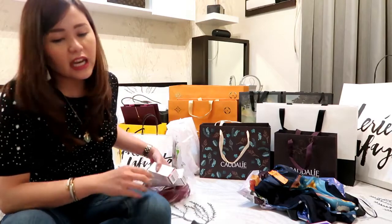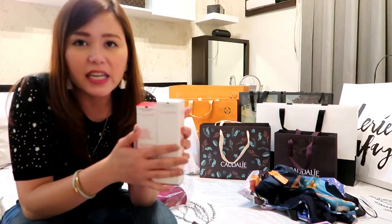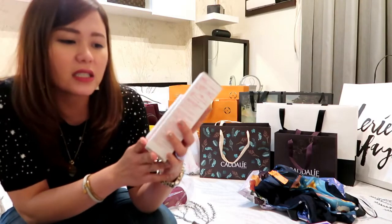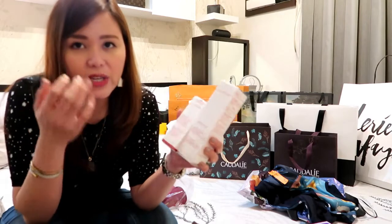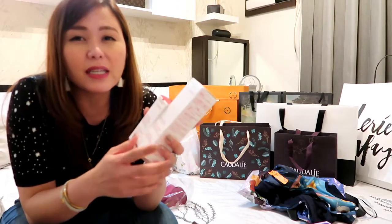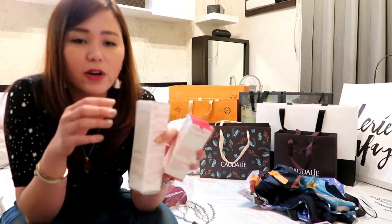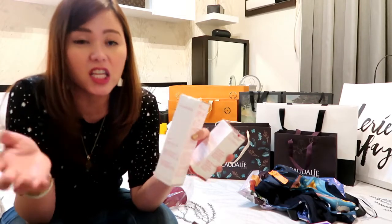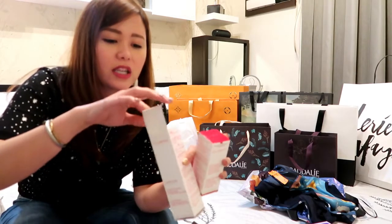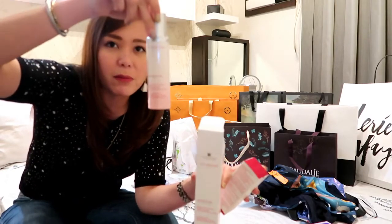Okay. In Korea, ang weird na sa Korea ako bumili, pero bumili rin ako ng Clarins. So, Clarins, the serum, and also the eye cream. Yung serum niya, matagal na namin ginagamit yung White Plus Tri-Intensive Brightening Serum. Pero ito, bago yung packaging niya kasi 50 ml na siya. Dati 30 ml lang. So, mas malaki na yung bottle niya.